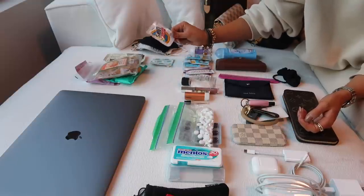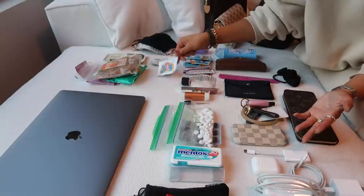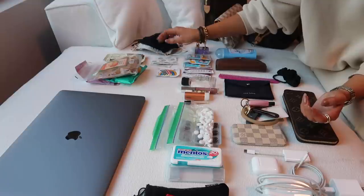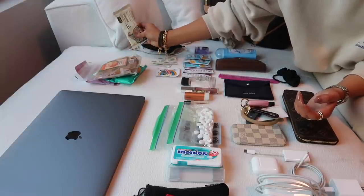I need to grab a couple more of these, but these are for if you, you know, accidentally spill something on yourself. And then I have some Band-Aids just in case, because I'm clumsy, I need these. Some masks, I have a couple more, and then I have a couple snacks.